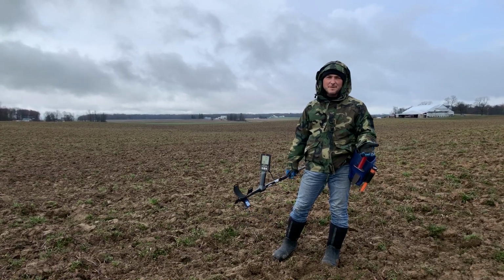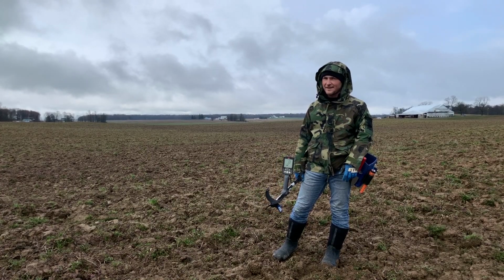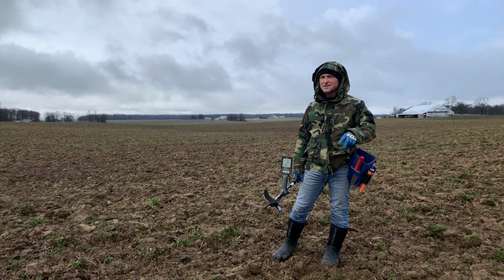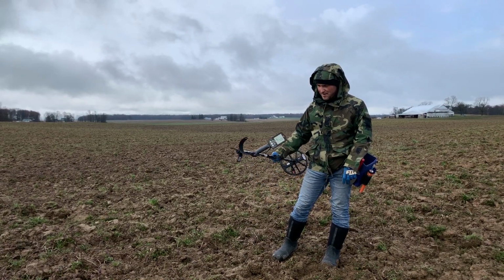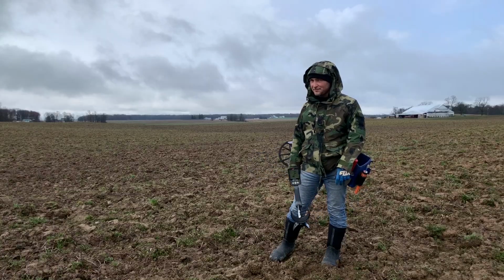There might be all kinds of people that metal detected here because it shows up on an atlas and people know about it and that kind of thing. But you can't see it. So hopefully they're not studying maps and we'll be able to find some stuff today where other detectors hadn't been out here yet. We're about to find out.